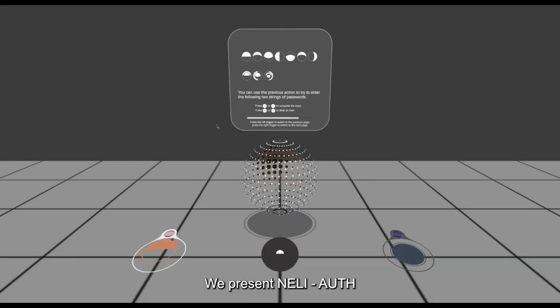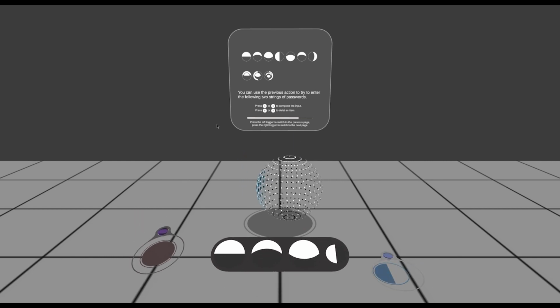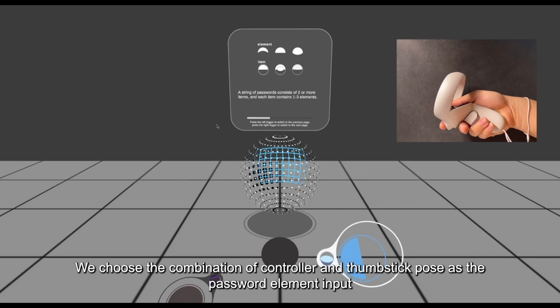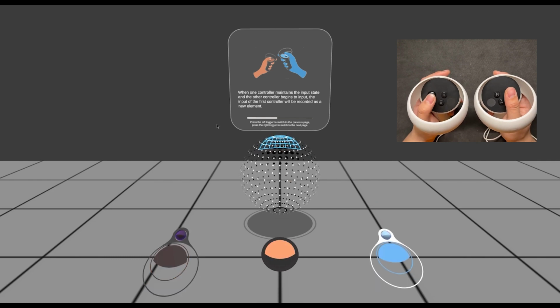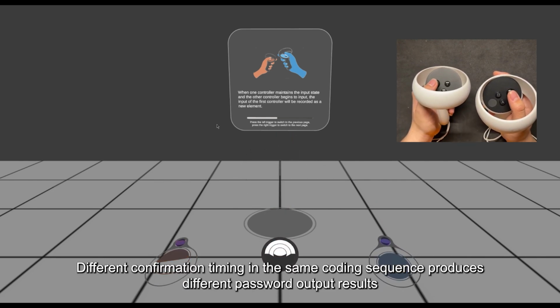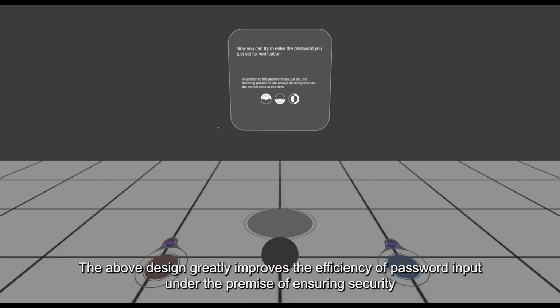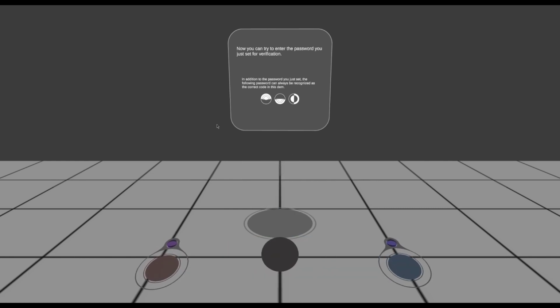We present NellyAuth, an authentication system based on non-equal length input. We choose the combination of controller and thumbstick pose as the password element input and use thumbstick press as the confirmation operation. Different confirmation timing in the same coding sequence produces different password output results. The above design greatly improves the efficiency of password input under the premise of ensuring security.